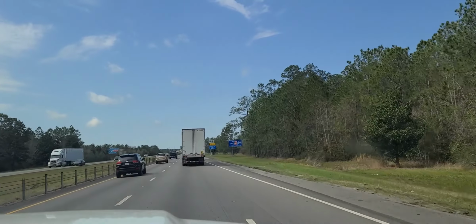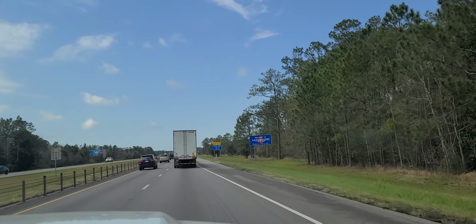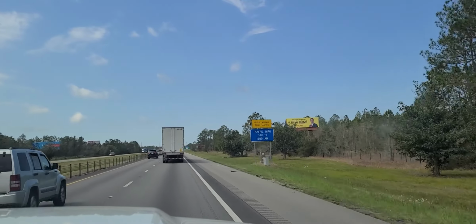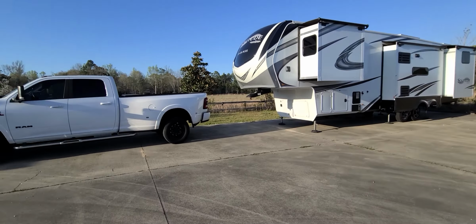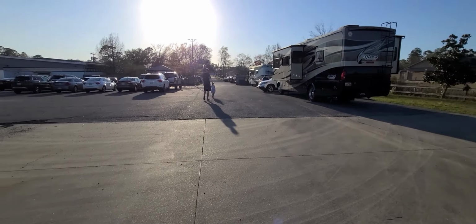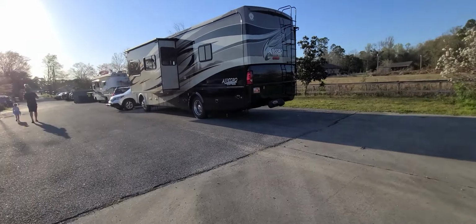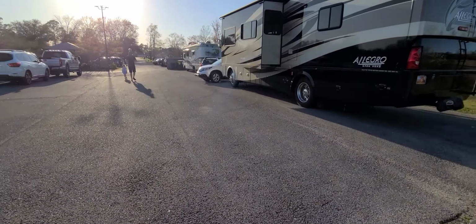Welcome to Mississippi sign. There you go. Alright, welcome to Mississippi, kiddos. Another one bites the dust. This is our Harvest Host stay here in Mississippi, with all of our friends for the night. I guess they can fit up to 10 rigs in here.